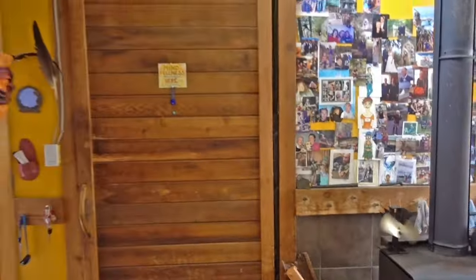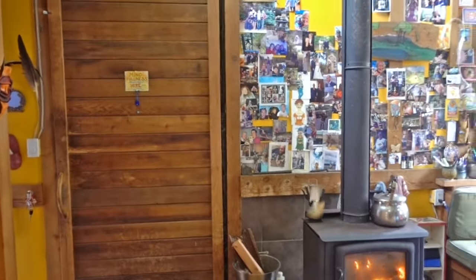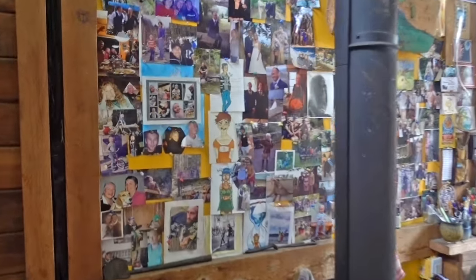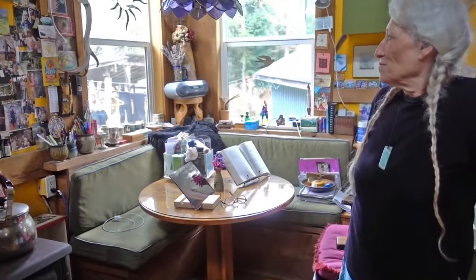So your little entryway, the big, huge door, which is fun to come through, friction fit. Come into the best picture wall you've ever seen. You know, just gotta love that. And then into the sitting nook.